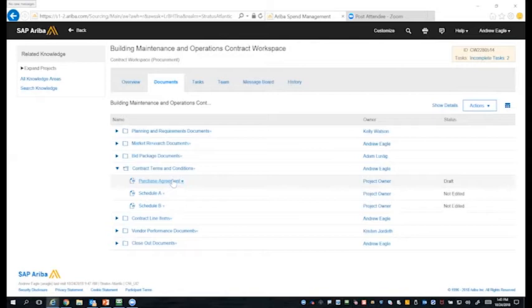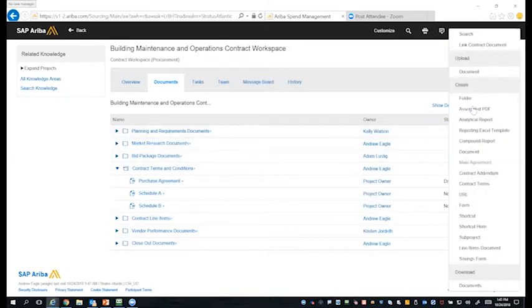And just like the task tabs, the checklist that we just examined, certain documents may be conditional and only show up when a certain condition is met. In addition to the standard forms and documents that are generated from the template, an end user can, of course, upload supplemental documents that are specific to his or her project.